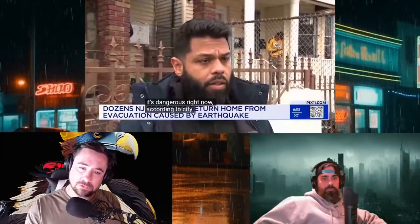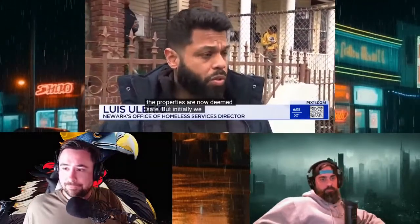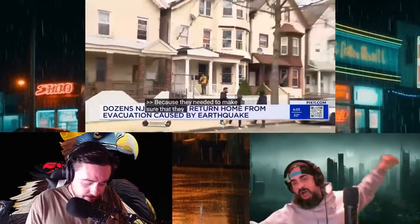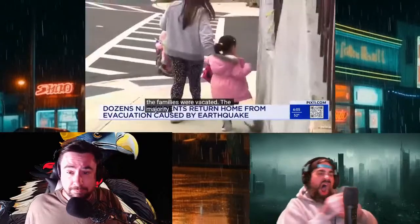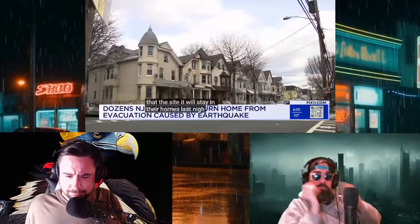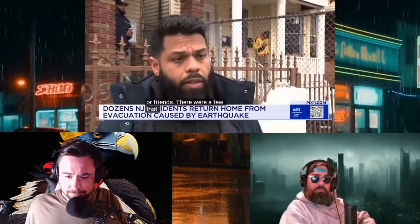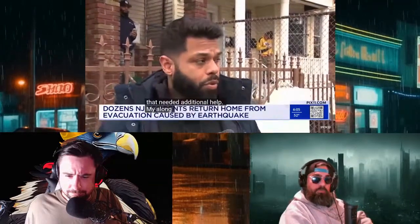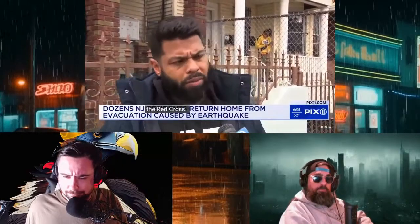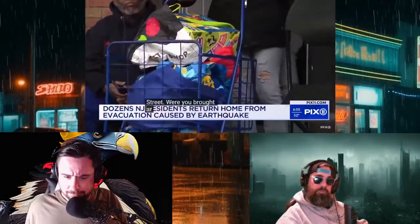Initially, the buildings were determined to be uninhabitable because they needed to make sure that they were safe. So the families were vacated. The majority are back. There were some residents that decided to stay in their homes last night. Others found places to stay through family or friends. There were few that needed additional help. My team, along with La Casa de Don Pedro and the Red Cross, were able to set up a center nearby on 23 Broad Street, where we brought around 10 residents for food and toiletries. We placed a total of 3 residents in emergency shelter.